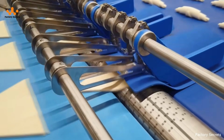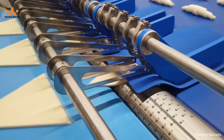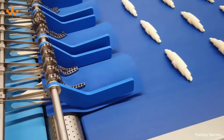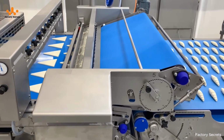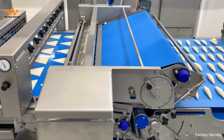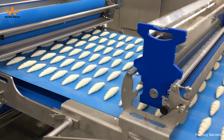Here, the automatic rolling system begins the process of rolling each piece of dough into the familiar croissant shape. Each piece of dough is tightly rolled from the base to the pointed end, with the rolling force carefully adjusted to maintain the perfect shape while avoiding tearing the delicate layers of dough. This is the critical step that ensures each croissant rises evenly and maintains its beautiful shape.